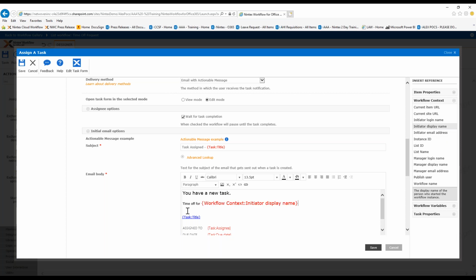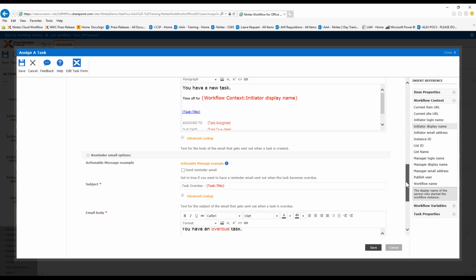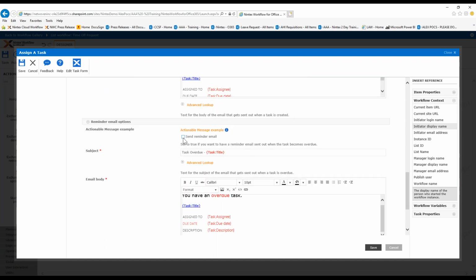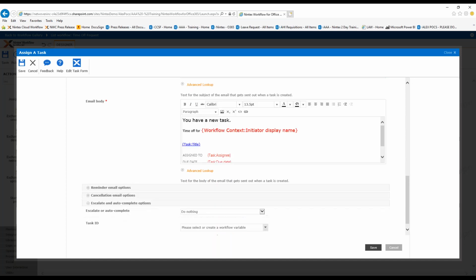So this is the time off for whoever the person is, and this is going to be assigned to the manager. And also, you get reminders if you want to, so you can set up reminders. So task is overdue, so you can set up how many reminders. I think the biggest thing too is how do we escalate?